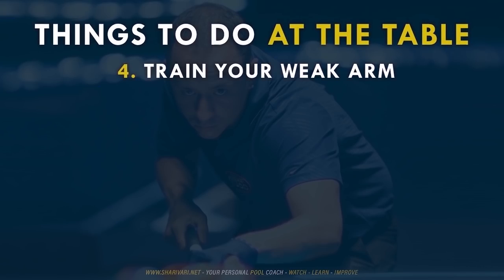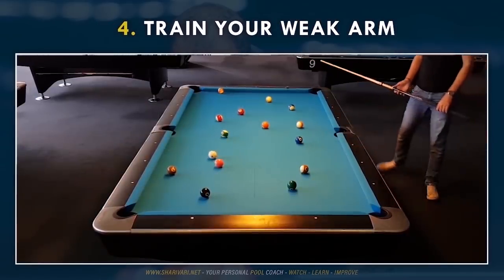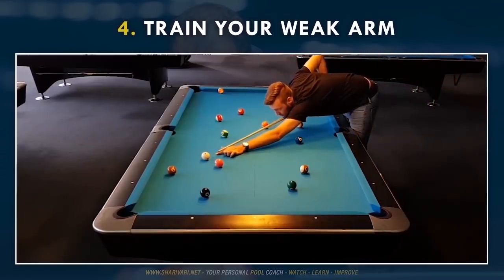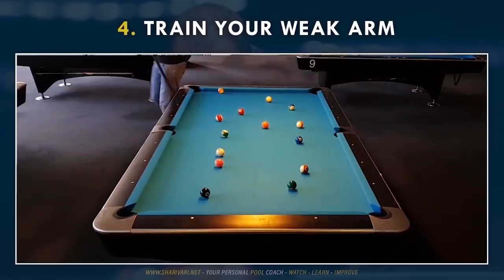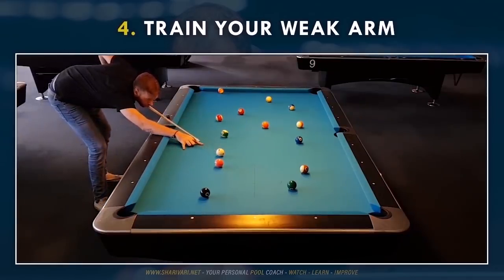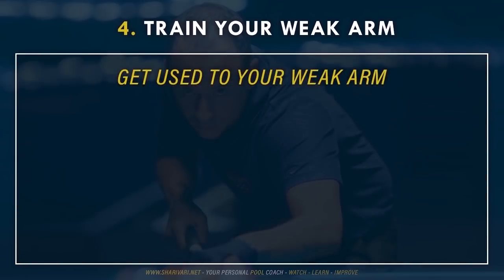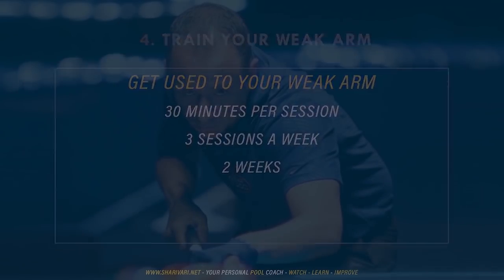Train your weak arm. Being able to play some shots with your weak arm is very important as well. If you're watching matches of pool players or snooker players, they all seem to be able to play shots with their weak arm, because they're training that. It makes the game so much easier for you if you're able to do that. And actually, it's not that hard to learn. Of course, if you've never played a shot with your weak arm before, it feels totally wrong. But if you trained it for only 30 minutes 3 times a week and do this for 2 weeks, you will become very good with your weak arm.